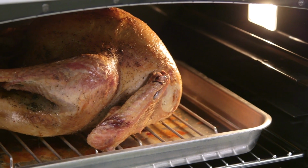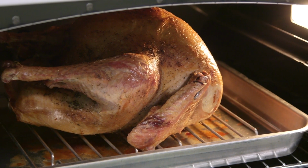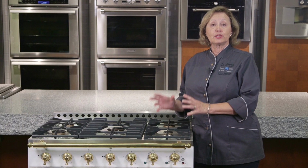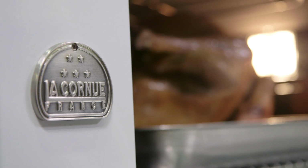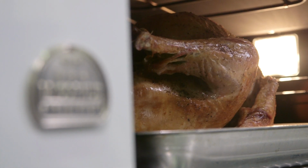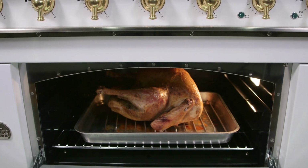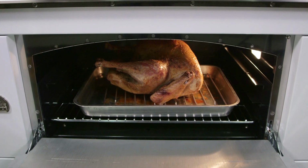Now, we don't have to turn our turkeys, we don't have to baste them, and we don't brine them because they stay so moist in this oven. When we roast a 20-pound turkey with no stuffing in this oven, it cooks in 2 hours. My goodness, does it taste wonderful.